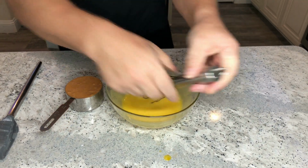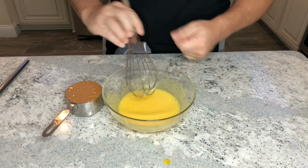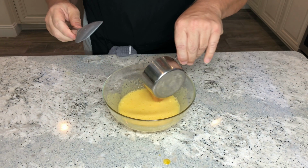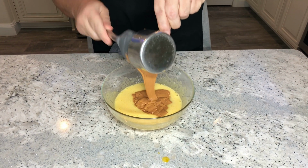Okay, that's looking good. Now for the fun part. Actually, I think I'm going to dump the whisk, because I think the whisk is going to get too gummed up with our peanut butter. Sure, look at that. Let's get all that out of there.